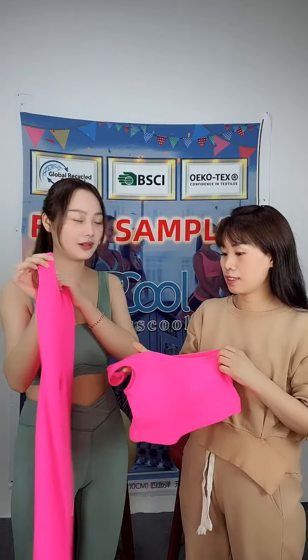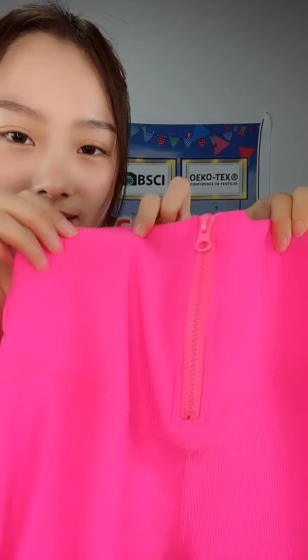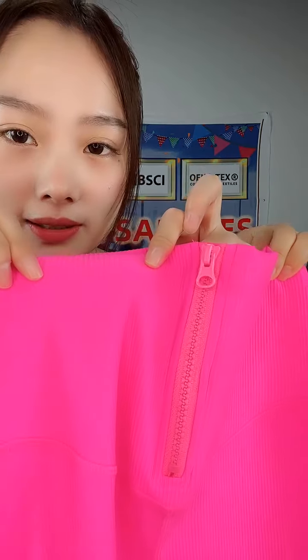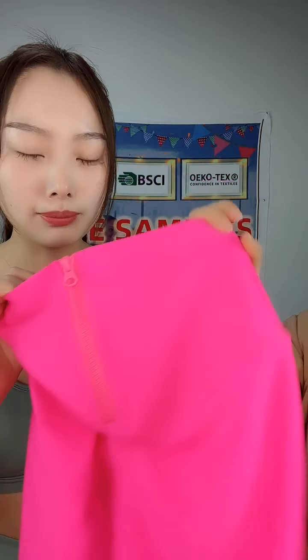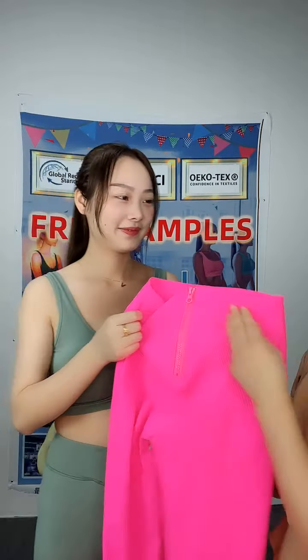So let's introduce the material first. We can close in on the leggings. Let's get close to the camera. You can see the material is very special. It is a rib material. You can see the surface is not smooth like normal fabric. It has less 3D stretch, but don't worry about the inside, the inside is very smooth. Most materials have a smooth surface, but this one does not. It is a rib material and also has very good stretchability. As I know, this fabric is very popular.